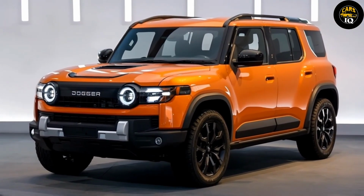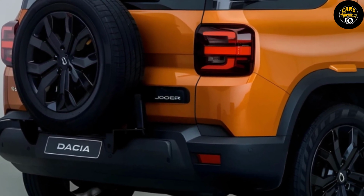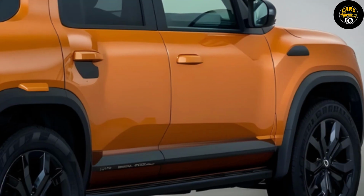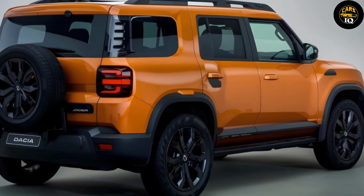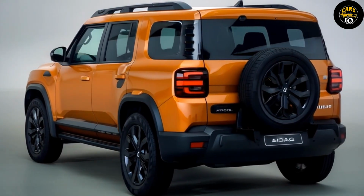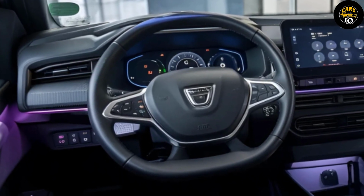Interior, your daily comfort sanctuary. Step inside. What once felt basic now whispers comfort. Seats boast upgraded upholstery, cloth with subtle contrast stitching, or optional, and surprisingly plush, vegan leather. The dashboard layout is passenger-friendly. A clean horizontal sweep with a new floating 10-inch touchscreen at the center, supporting wireless Apple CarPlay and Android Auto. Beneath it, physical controls remain intuitive and trusty. The steering wheel feels solid in hand, wrapped in soft material.